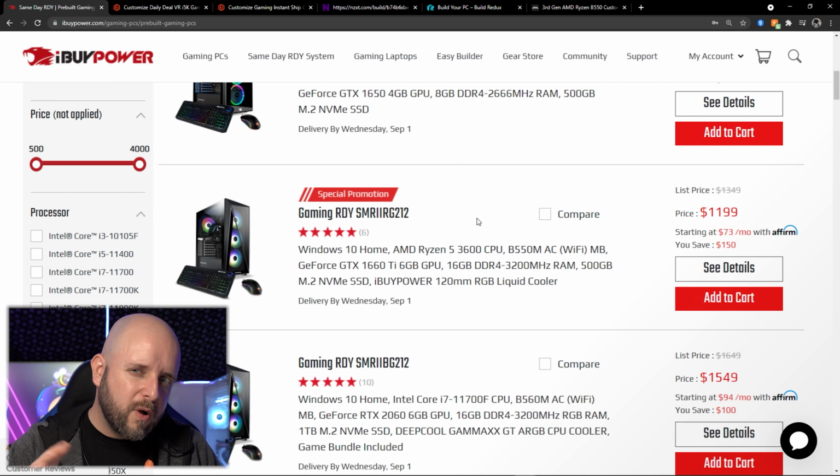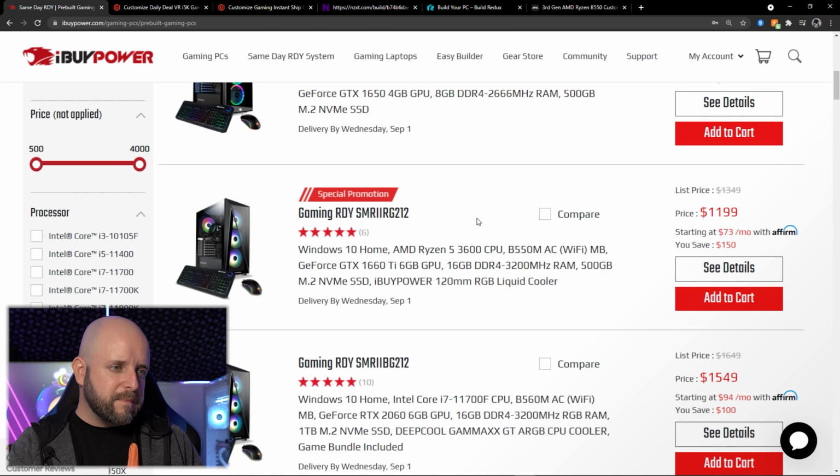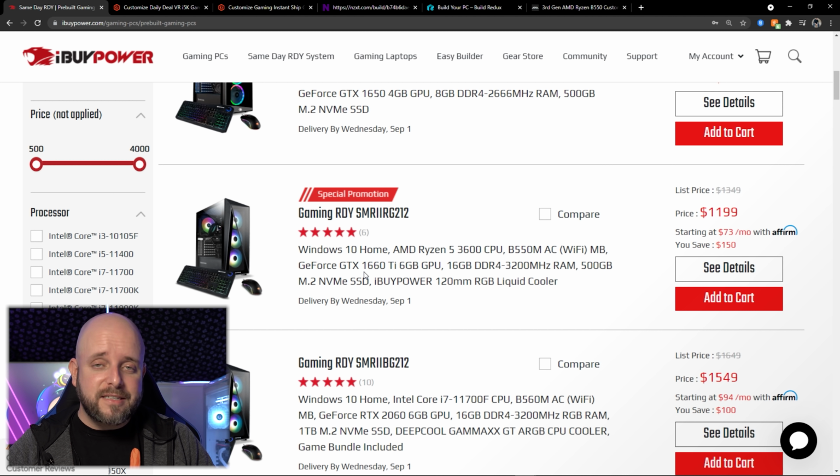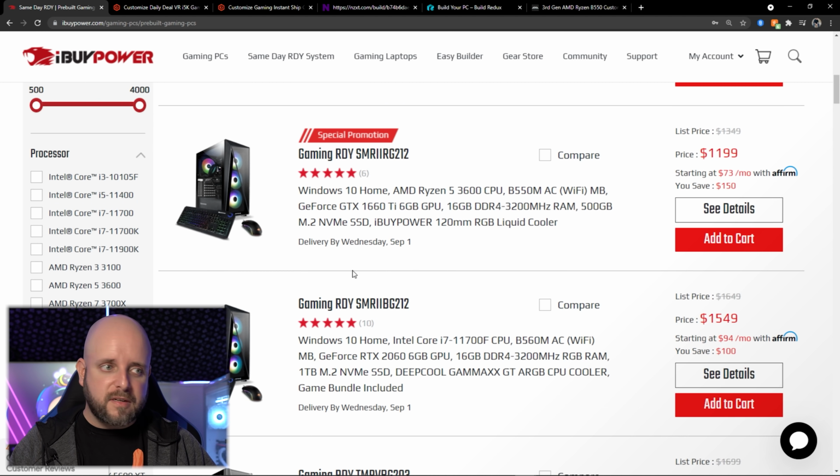Now, if your budget is about $1,200, this right here is quite a deal. You're looking at a Ryzen 5 3600 with a B550M AC Wi-Fi motherboard. That B550 can handle 5000 series Ryzen processors, no problem, likely with a BIOS update. And a GeForce GTX 1660 Ti. The 1660 Ti, as I've mentioned in many videos before, is a fantastic budget GPU. It's the best budget GPU there is, although it's less budget by definition because it costs a little bit more.